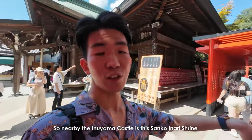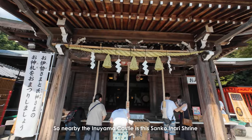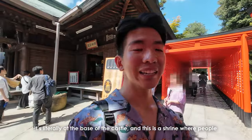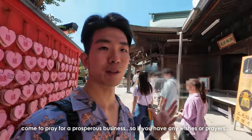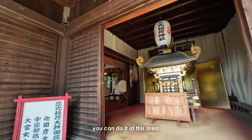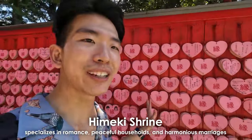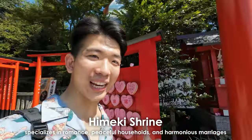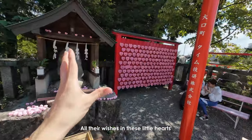Nearby the Inuyama Castle is this Sanko Inari Shrine. So it's actually at the base of the castle. And this is a shrine where people come to pray for prosperous business. So if you have any wishes or prayers, you can do it at this area. And behind me is also known as a Himeki Shrine, where you can actually write any prayers or wishes for relationships. All their wishes in these little hearts.